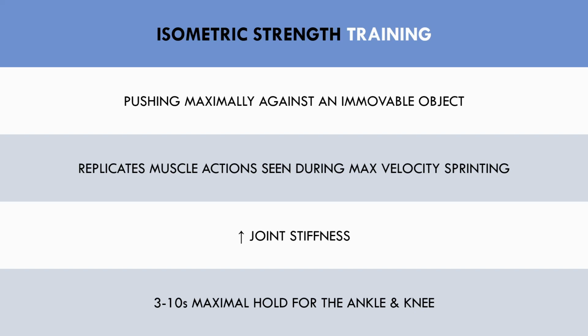To learn more about the specifics of isometric strength training, you can find the video on this channel titled Sprint Specific Isometric Strength Training.